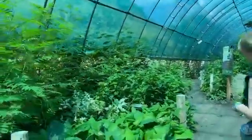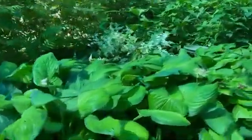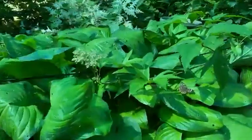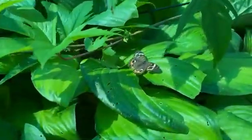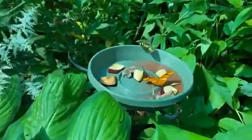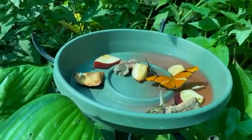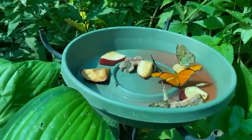Now, as we're walking through, we have lots of beautiful examples hanging out in the morning sunshine. And over here, you see a couple having a morning snack. They will get their water and food from lots of different resources in their environment. Some of them will utilize the morning dew to get a little bit of hydration. And over here, we have some of them going after the very sugary water and snacks.